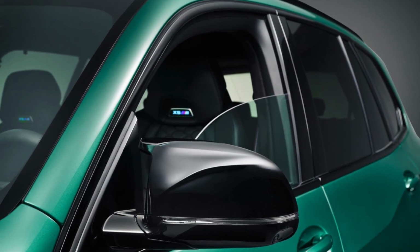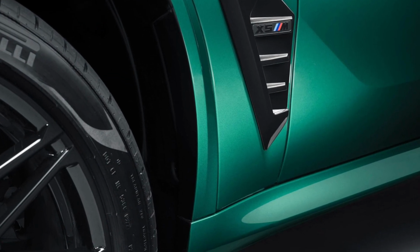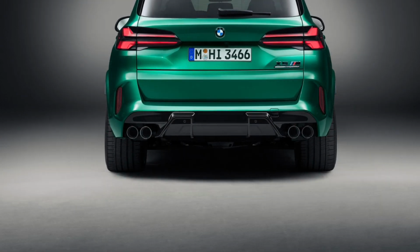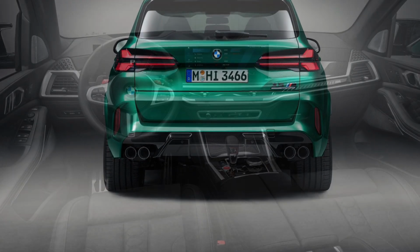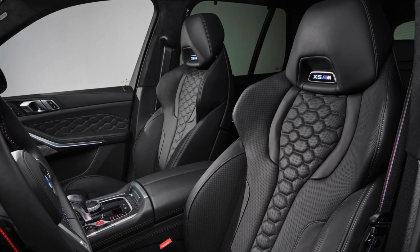The exhilarating soundtrack provides a fitting acoustic showcase for the engine's healthy appetite for revs and its linear buildup of propulsive power. The drive sound varies in nature to suit the mode selected for the engine characteristics, while drivers are also able to soften the car's acoustic presence at any time by pressing the M Sound Control button on the center console.